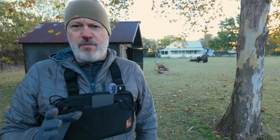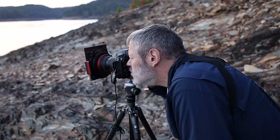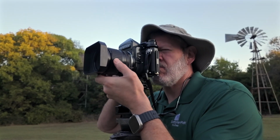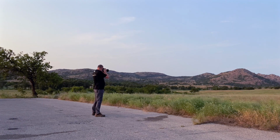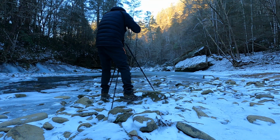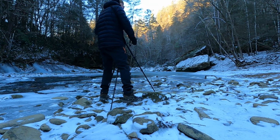One of the other disadvantages of an electronic viewfinder is it eats up battery life. My camera doesn't have to be on to look through the optical viewfinder. In fact, my film cameras don't have to be on. My DSLRs don't have to be on. So I don't burn up battery. I can look through the viewfinder at any time. And that's a real advantage for me, especially when it's cold. I really don't want to burn through batteries.